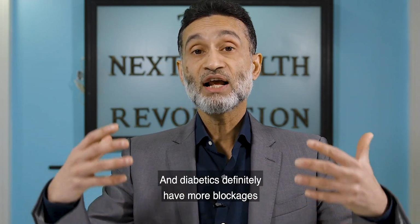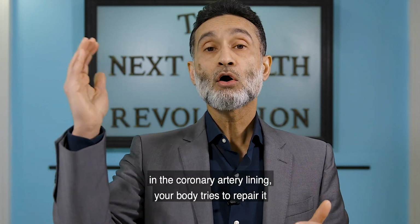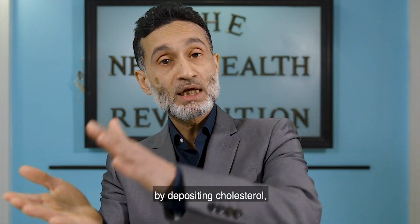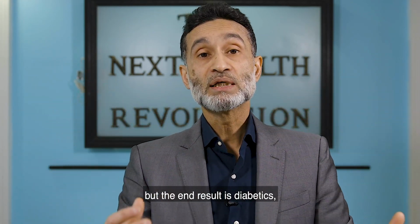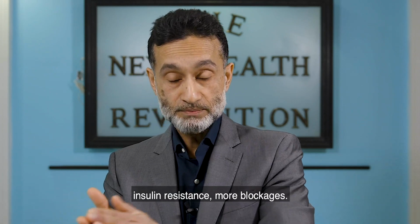And diabetics definitely have more blockages than the average population, because when you have inflammation in the coronary artery lining, your body tries to repair it by depositing cholesterol, followed by calcium and cholesterol. Now, that's just me giving you a mental picture, but the end result is diabetics, insulin resistance, more blockages.